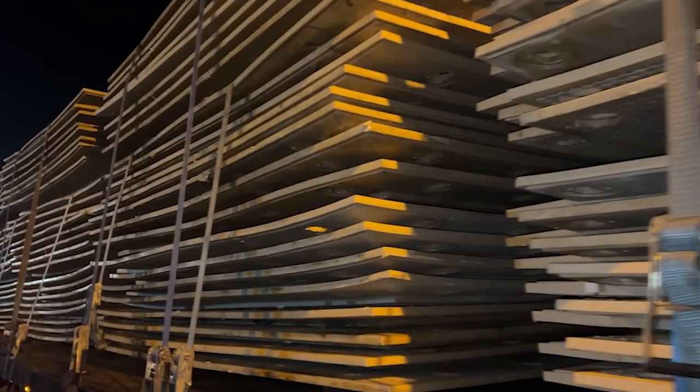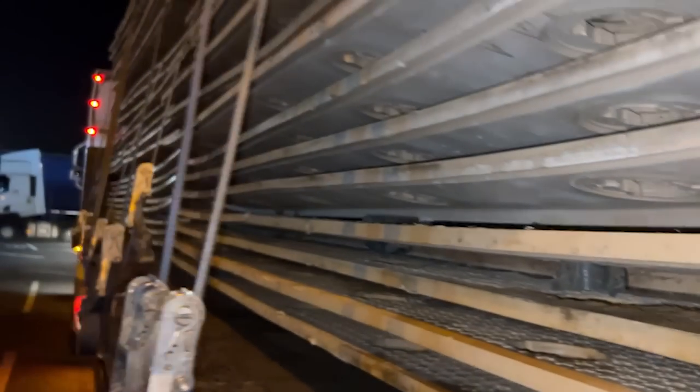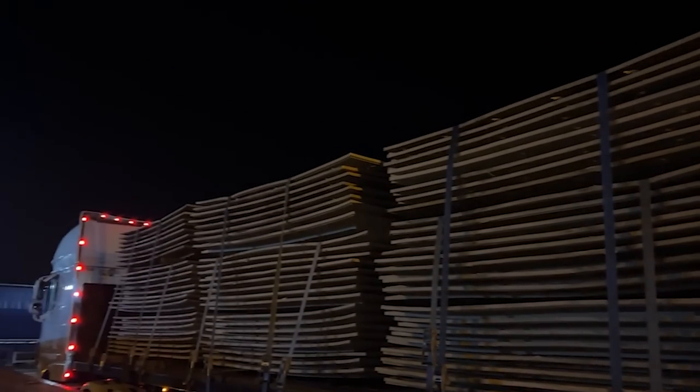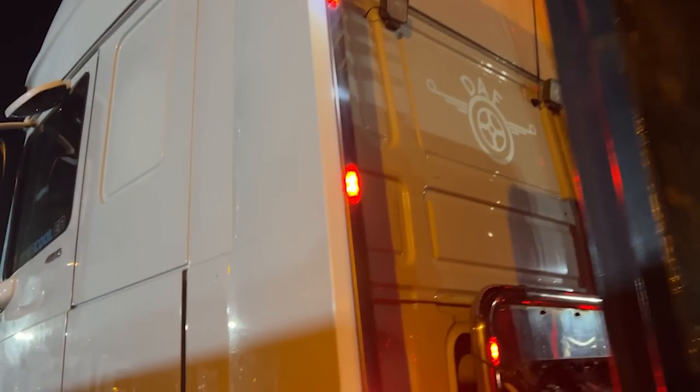We need to go get some fuel, but let me show you what we've got on quickly. If you saw my last video, you saw me get loaded with these. These are basically flooring mats. They go on the floor. They're three high for the first three rows and then two high for the last row. For the first three rows, we've got two straps going over the first two, and another two straps going over the top two. And then the last one is just nice and easy, two straps over. So yeah, lovely jubbly. Just checking it all over, we've done our checks. Everything is good.